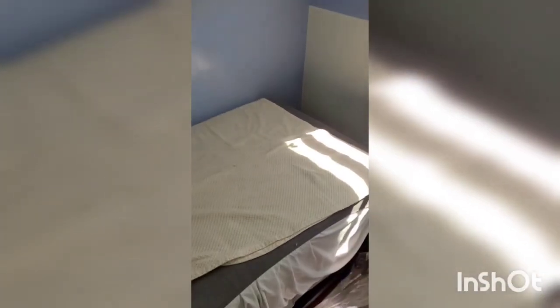So we're finally making progress in the nail room. So this is where we are now. This is where we are. The beginning stages. Ignore the bed.